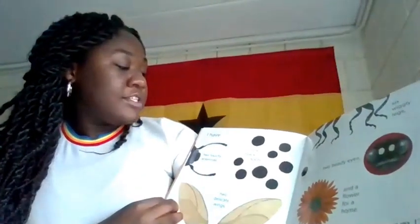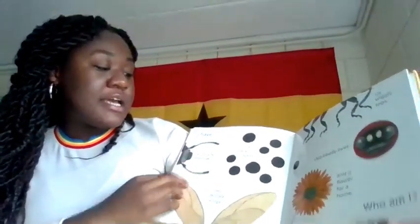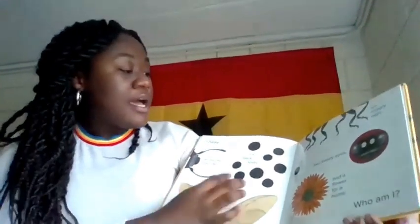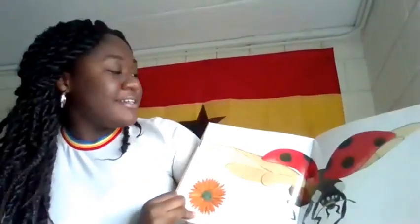I have 2 touchy antennae, 2 delicate wings, 9 black spots, 2 beady eyes, 6 wiggly legs. Anyone know who this is? Who am I? I'm a ladybug.